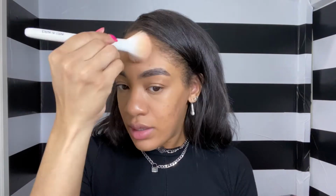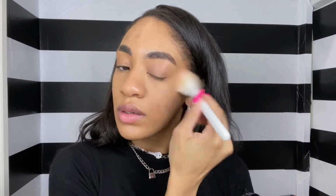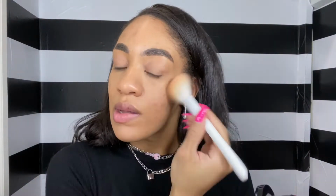I'm using the NYX HD finishing powder, and I just lightly dust it. I've run out of time, and I haven't even done anything to my eyes. I got a piece of hair on my face.